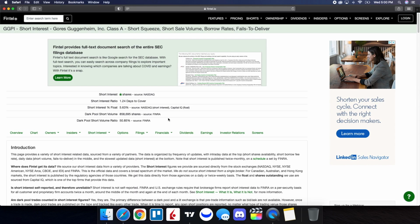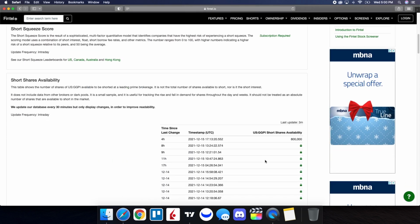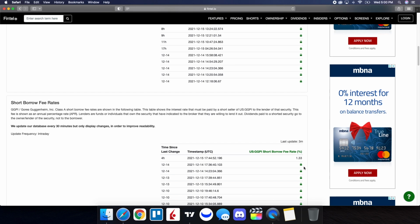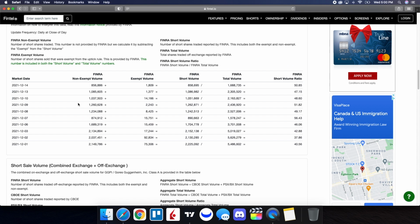We're going to take a look at the short interest information for GGPI. The dark pool short volume ratio is at 50.85%, and the dark pool short volume is just over 858,000 shares, 858,695 shares to be exact. When we take a look at the short shares availability, it is at 800,000, updated 3 minutes ago. The short borrow fee rate is at 1.33%. When we take a look at the history of the short volume ratio, we can see that for the close of the 13th, it was at 47.15.